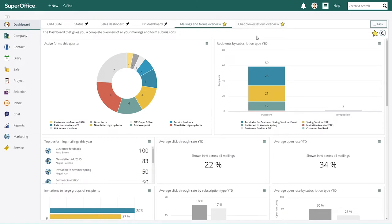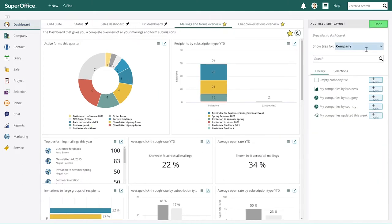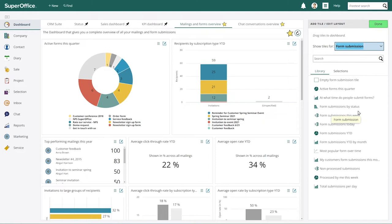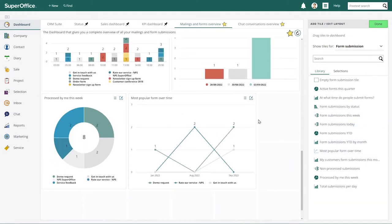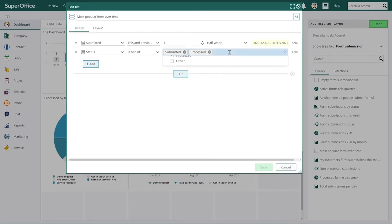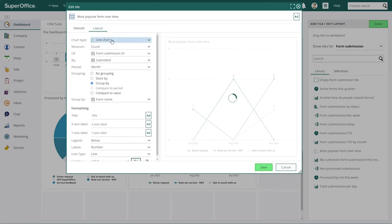To help you create your own dashboard views, you'll find that there are a number of predefined tiles to choose from included in SuperOffice. So here you can see that we've added some templates for forms, chat conversations, and mailings. And each tile can be further defined to help you compare and view the data across different variables, giving you many options to track different performance criteria that's important to your company at any given time.